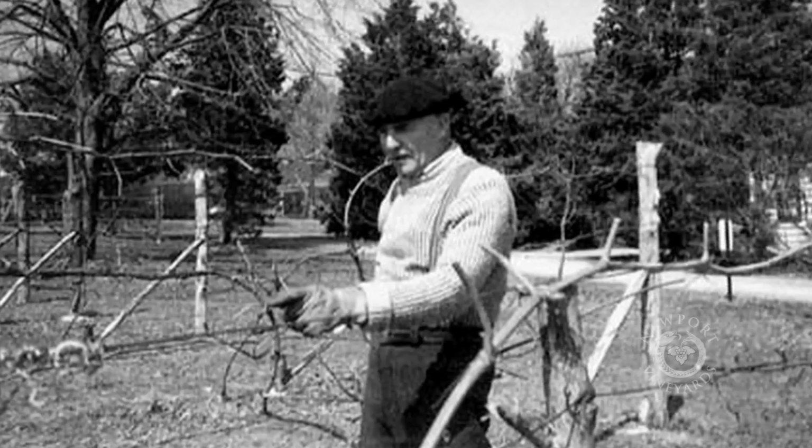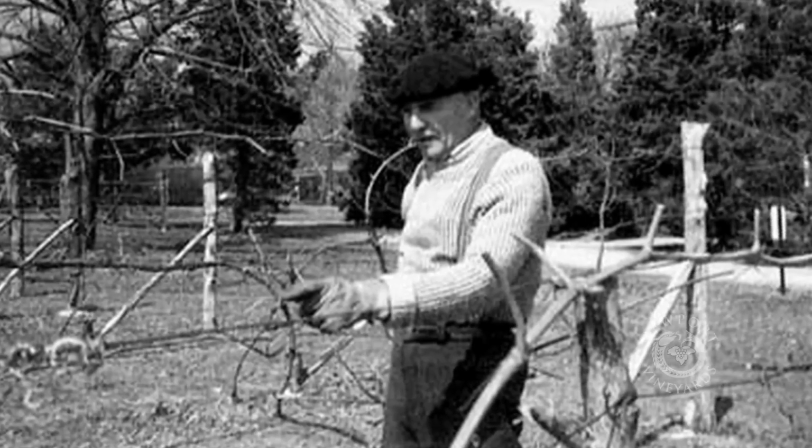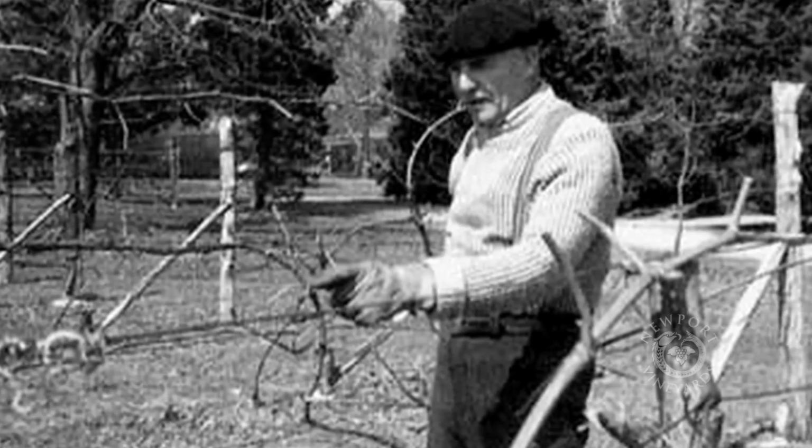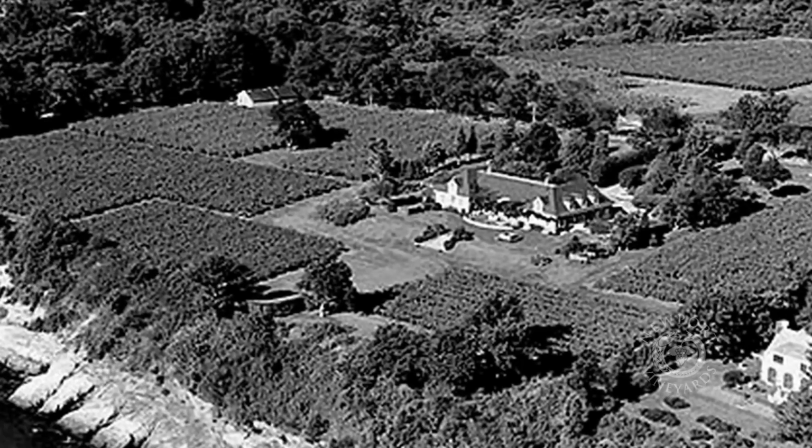Retired Navy Captain Richard Alexander realized the area's potential and started planting grapes back in the 1970s. He planted his first wine grapes on his beautiful Hopelands estate. He ran the winery until he retired in 1995 when the Nunes family acquired the operation.